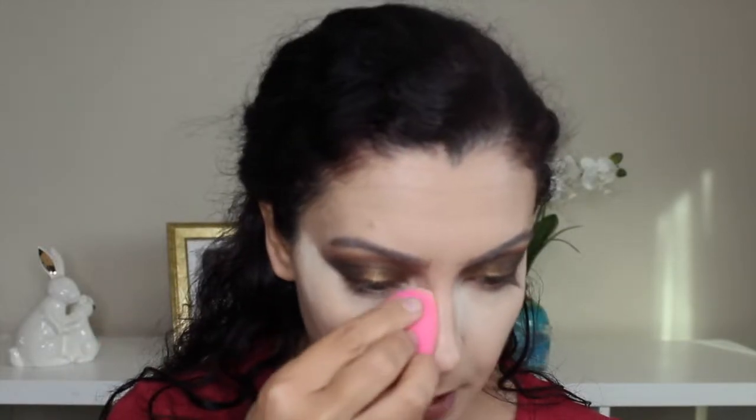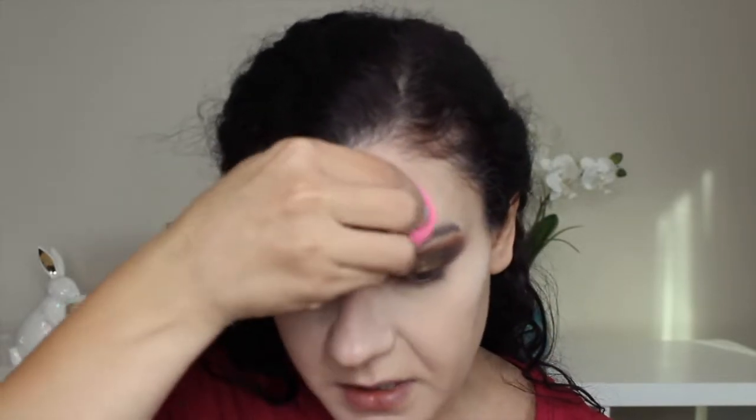Okay, let's do the other eye. I guess it's baking under the eye, but with this concealer and then this powder, I don't find that it dries my under eye area. Some other powders do that, but with this one, I've been actually really happy and surprised with it. So, okay, I set under my eye, and whatever's left on the sponge, I am gonna push it in the spots that I used concealer.